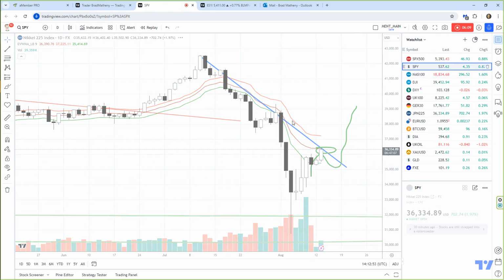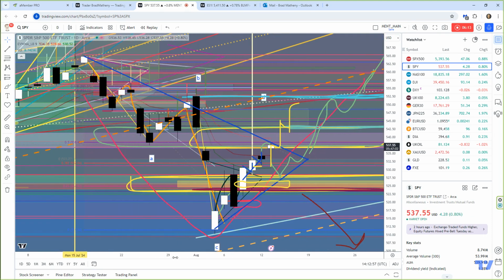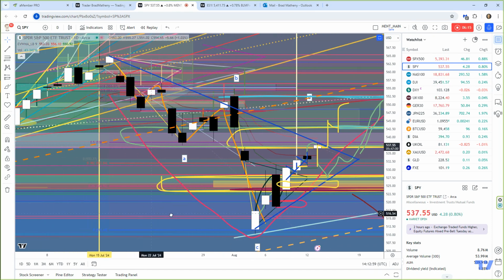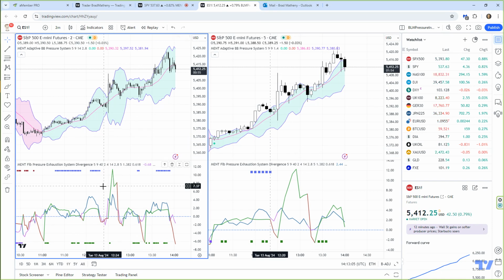So I'm going to go back to the SPY, and we are going to basically watch this. And I wanted to highlight with you guys the new work that I've been doing on these. I call them the gunslinger system.